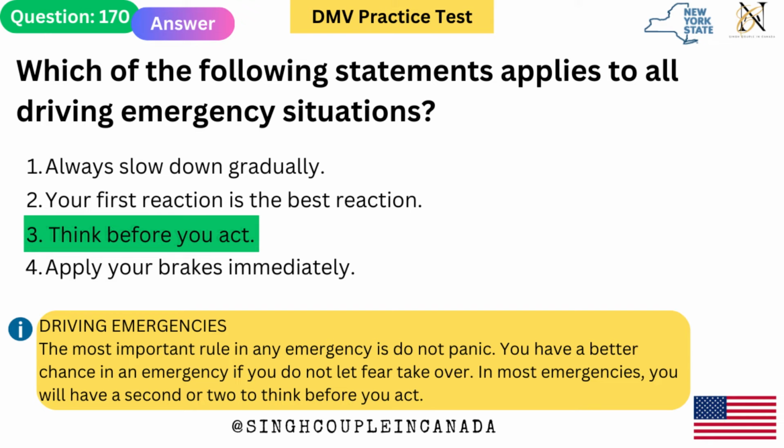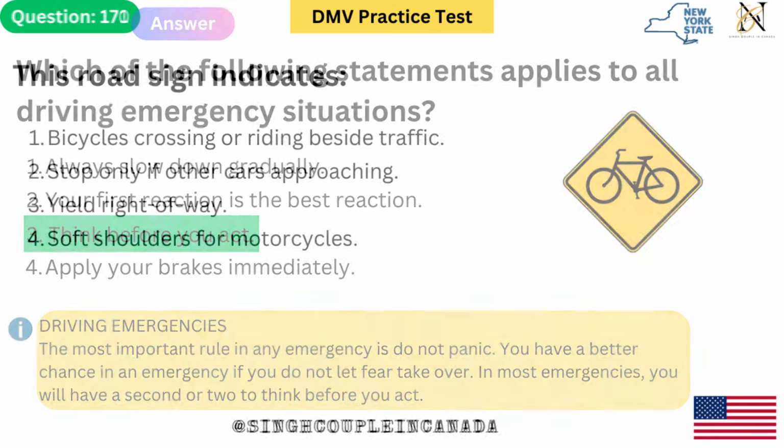Driving emergencies. The most important rule in any emergency is do not panic. You have a better chance in an emergency if you do not let fear take over. In most emergencies, you will have a second or two to think before you act.